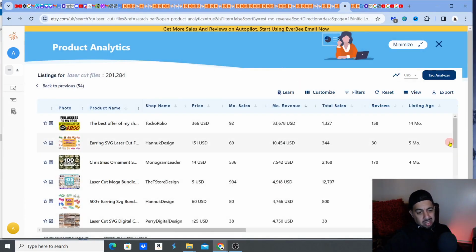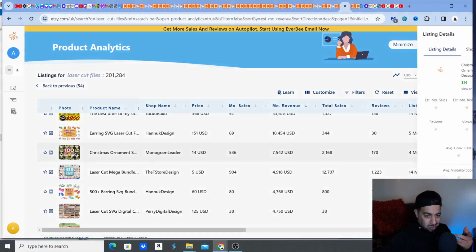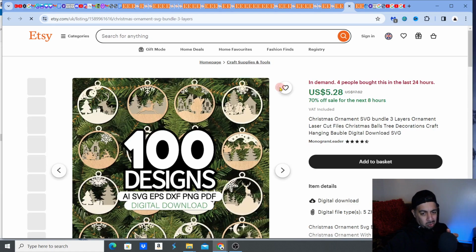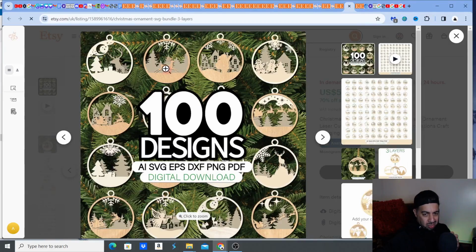And I find loads. Now, this could be a specific niche that does really well, which is the earring niche, if you like. It might be a good one to get into. Another good one to get into, especially when it comes back round again, is things like Christmas time. These ornaments are making over $7,500 per month. Again, ornaments are quite big within this laser cut category.